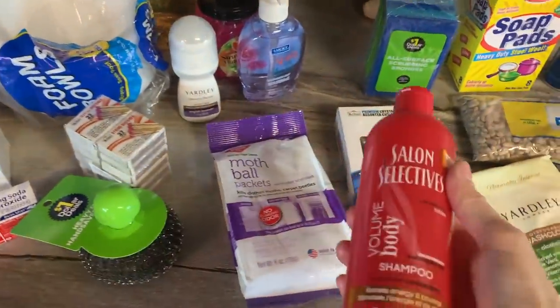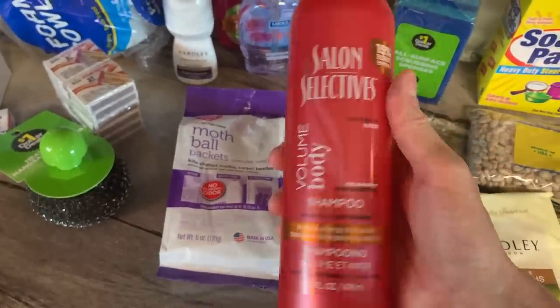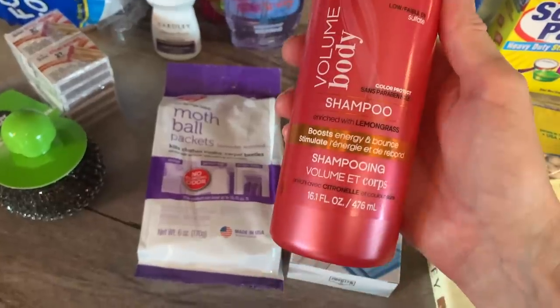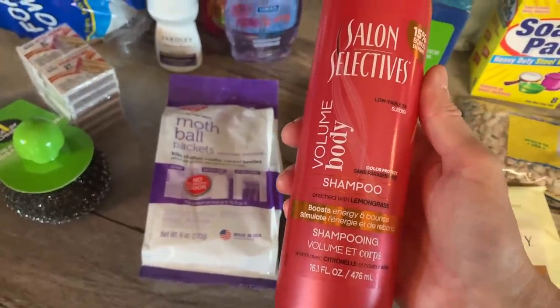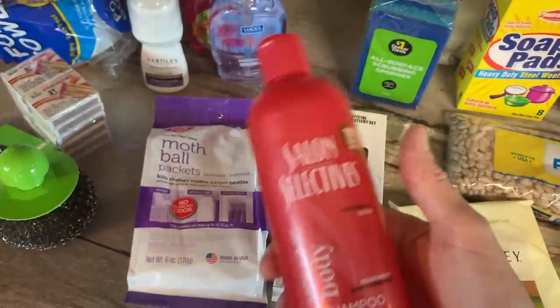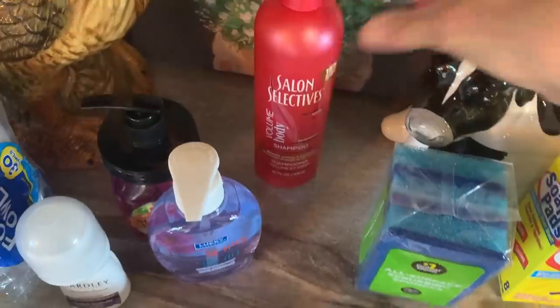Remember Salon Selectives back in the late 80s and early 90s? Girls, we were all up in it, weren't we? Now you can get it for a buck at the Dollar General. So this is basic shampoo. They have conditioners too. That's up to you, but it's a good sized bottle. Great to have stashed away. You know, smelling like Salon Selectives is not a bad thing.